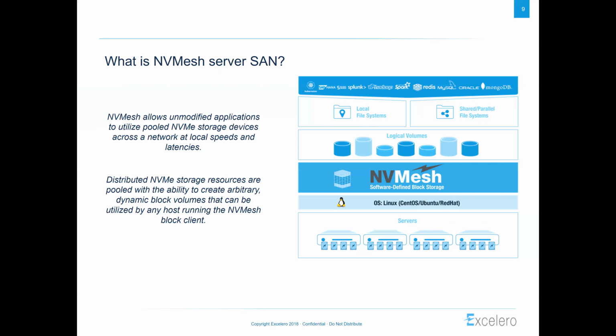So what is NVMesh server SAN? My company is Accelero, and our product is NVMesh, which stands for non-volatile mesh. It lets you take standard off-the-shelf servers that contain NVMe flash. We connect those with either Ethernet or InfiniBand, and the majority of our customers these days are choosing Ethernet. We unify that pool of NVMe flash across the servers, utilizing methods such as NVMe over Fabric. We take that NVMe over Fabric, which is just a transport, and make it into a complete storage solution.